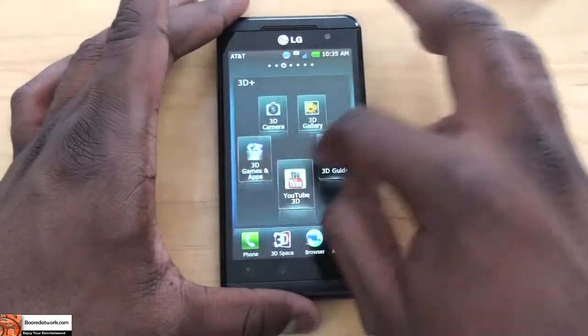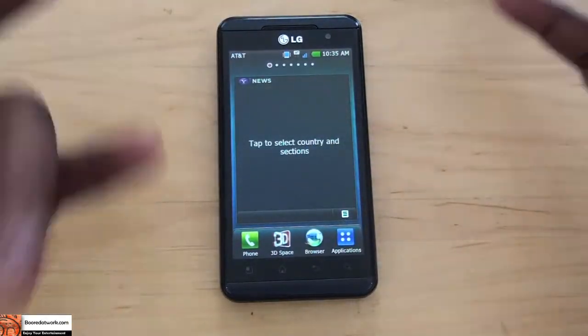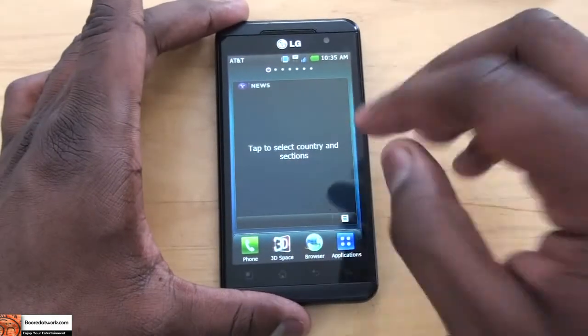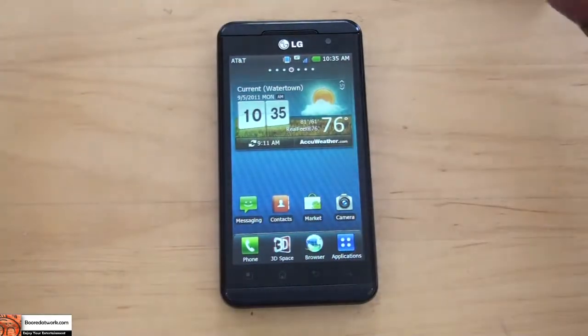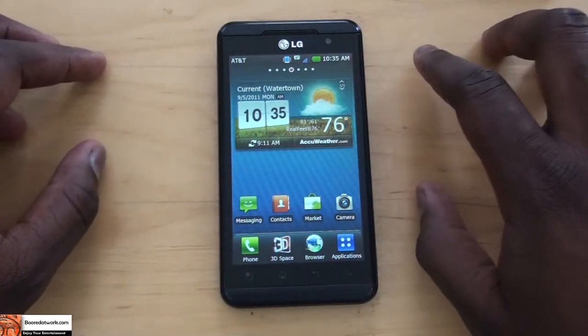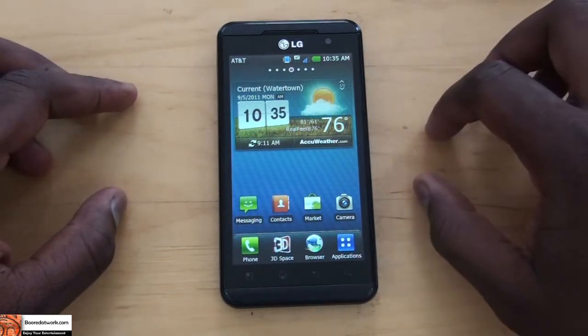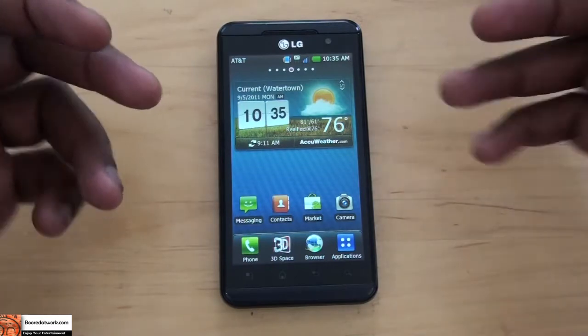3D on this device works well. It's not a gimmick. It doesn't look fake or fuzzy, or make you adjust angles terribly to actually see the content on your smartphone. Overall, it's a pretty good phone. It's well made. Like I said, good battery life, decent, as well as the main feature of the device actually works well, which is basically 3D.